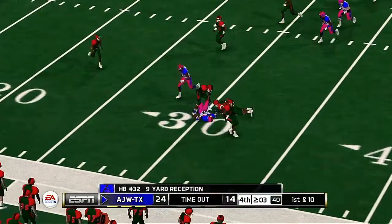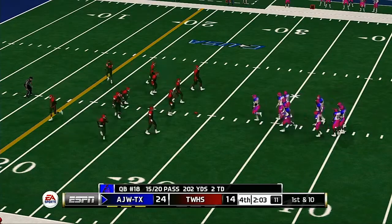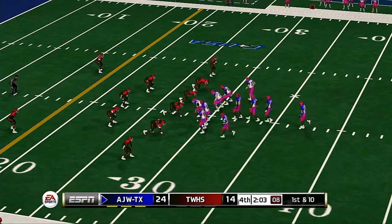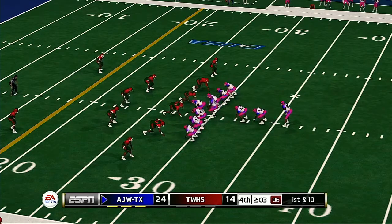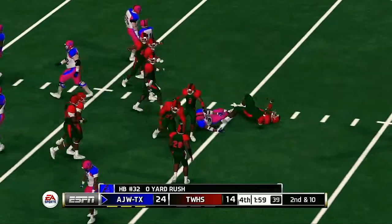Swings it out left to the halfback. Tackle made at about the 29-yard line. The defense calls a timeout. And now they've got no timeouts left. Tailback brought down for a loss.